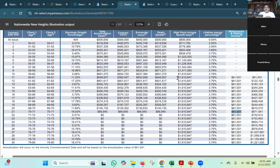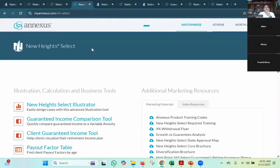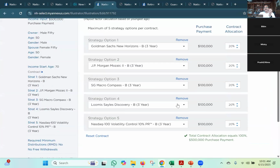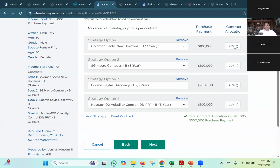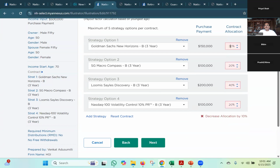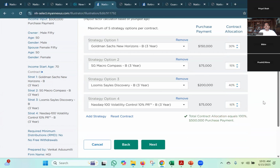Again, mainly you have to run illustrations only. That's when you can see it. So if I go back to this one, because I don't like a couple of indexes, I can always say, I'm going to take a few indexes. I'm going to keep this one, remove this one, and maybe remove the SG macro also, or I can just keep it like this, 25% each. Or I can say this is performing well, so I'm going to put 40% in this one, maybe 30% in this one, and then maybe 15% the rest. So again, we can do this, but you can only do it every 3 years because I chose only the 3-year index.